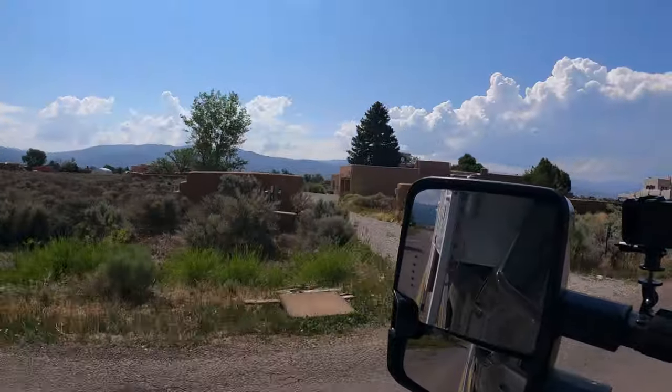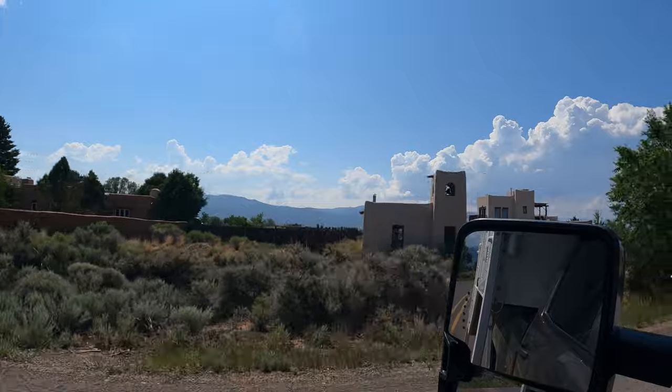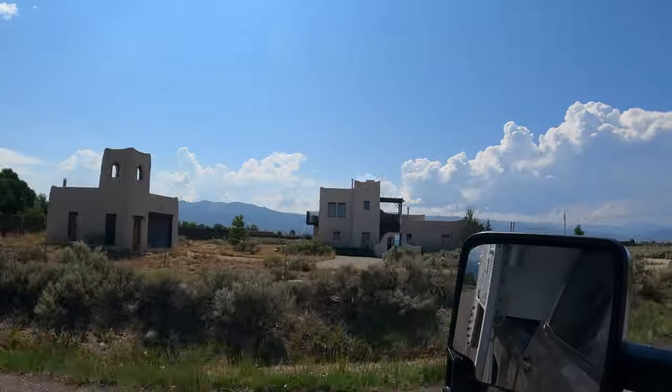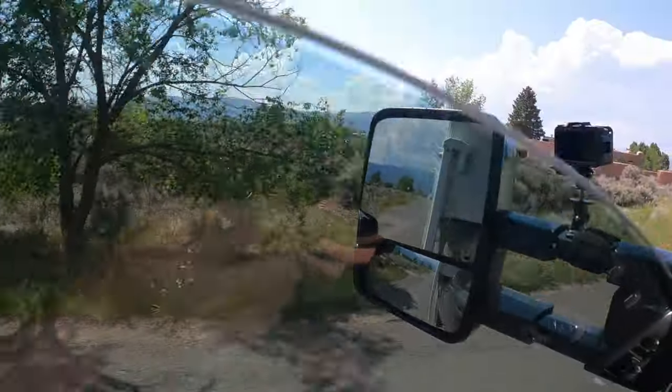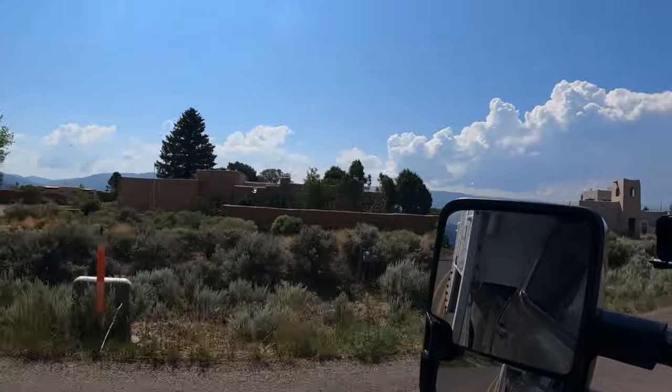Definitely not in Minnesota anymore. The houses, they look pretty cool though. You guys are probably thinking, well, it's just a house, but I've never seen a house made like this. It's pretty cool. Yeah, a lot different. We have vinyl siding in Minnesota and log. Maybe aluminum siding's just not practical here.